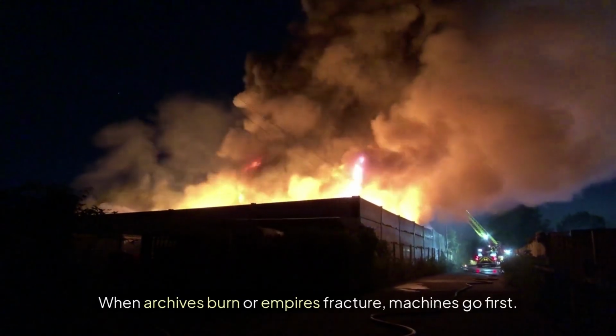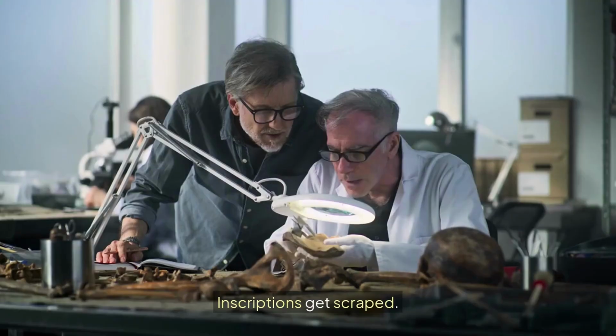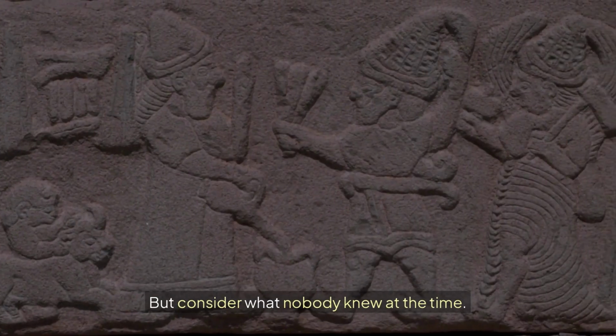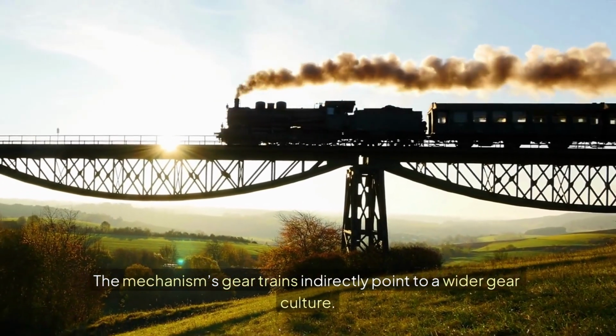When archives burn or empires fracture, machines go first. Metal gets melted. Inscriptions get scraped. Skills die when apprentices stop showing up. But consider what nobody knew at the time. The mechanism's gear trains indirectly point to a wider gear culture.